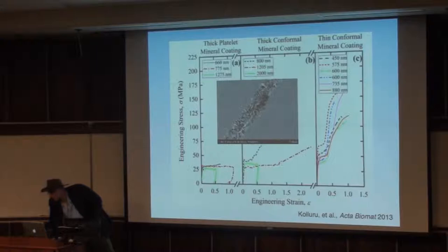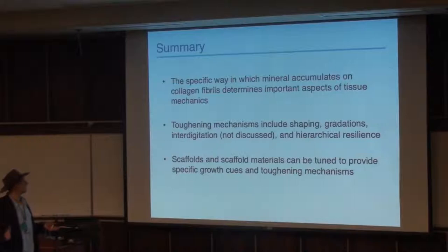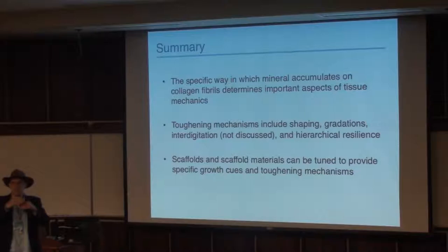Possibly not. Okay. There we go. All right, so three things I'd like you to take away from this talk. So the first is that it's really important how mineral accumulates on collagen fibrils. And that really dictates not just the behavior at the nano level, but really determines across hierarchies the overall tissue behavior.